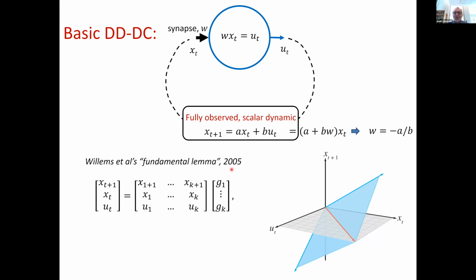So that's why it's called the lemma, and it says that under the condition that those vectors are sufficiently diverse, and they call this condition persistence of excitation, then you can actually perform this linear decomposition. Mathematically, this condition can be expressed in a variety of ways. It's convenient for us to say it as the submatrix of the last two rows has full row rank, or in other words, those vectors are linearly independent.